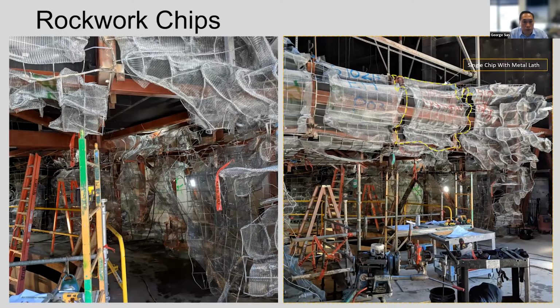Here's another example of the chips. This is more complicated. It's actually the same picture as the left one. It's just more focused on the bottom of the upper part in the right picture here. In the right picture, you can see the chip, which I kind of highlighted. It's again bent rebar with metal lath over it to form the backing for the rockwork, shotcrete, or plaster.